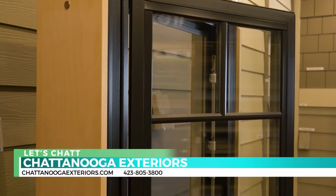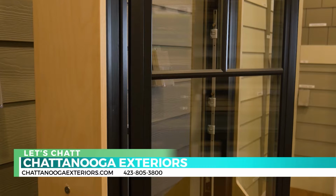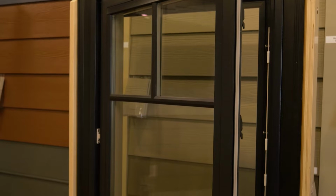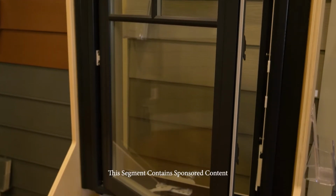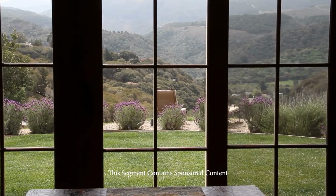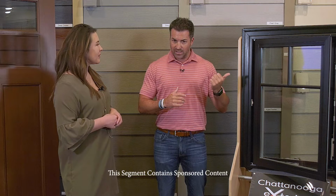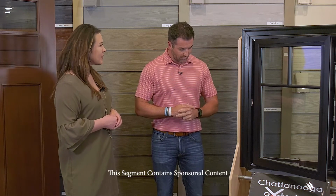Speaking of windows, tell me about windows. Yeah, so we have this Andersen window, and it is also a composite window itself. So the beauty about this is it performs like no other window. It is a composite window, and this is black, and it's made into the material. So a lot of black windows that you see are actually painted, whereas this window is made in the material. So this finish will last you 20 years is what the warranty is on it, where most vinyl windows that you get that are painted black are only warrantied for 10 years.